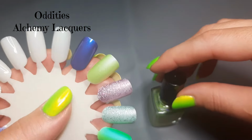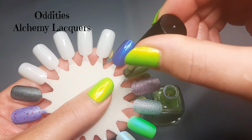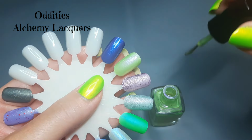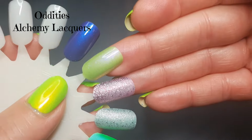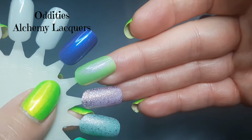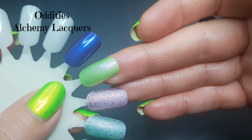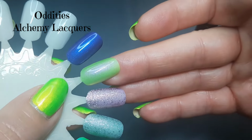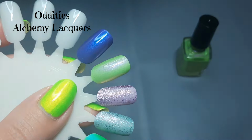So again, this is already one coat done on the swatch wheel. We're going to go in and do that second coat. I'm not sure how well it's coming off on camera, but you definitely can see the purple. Don't think you're not going to get that purple. See, there you go. You can see it. It's not just in the bottle. You know how some polishes have a shimmer in the bottle, but you can't pull it off on your nails for whatever reason. This is not one of them. It's going to come off beautifully.